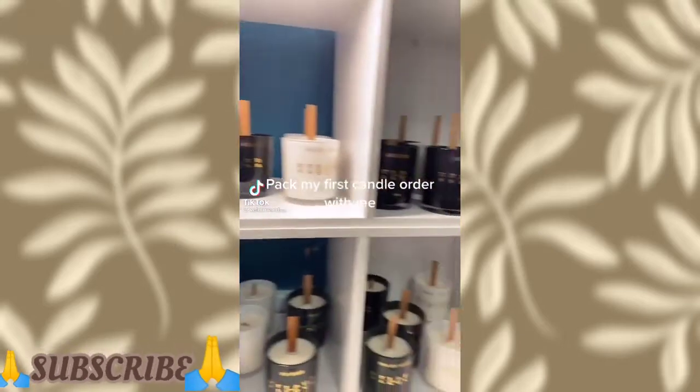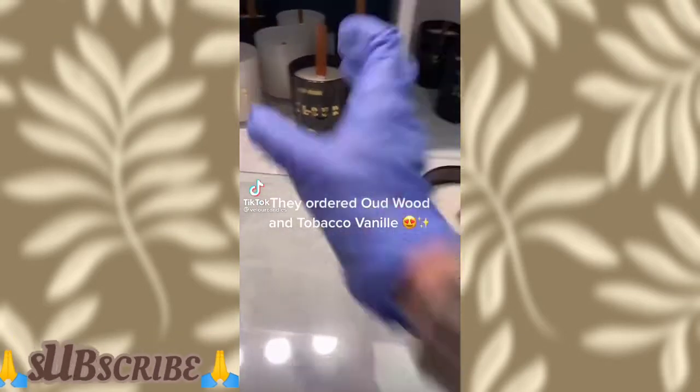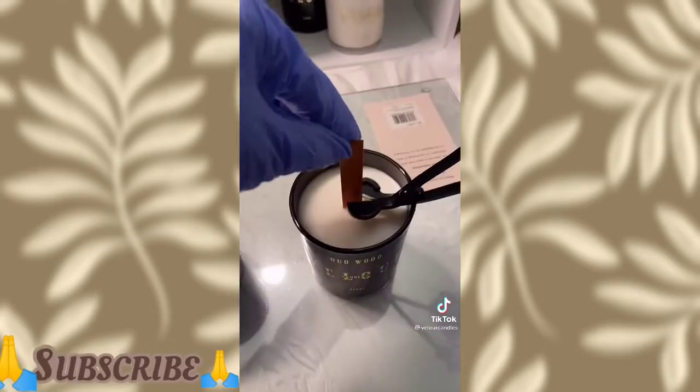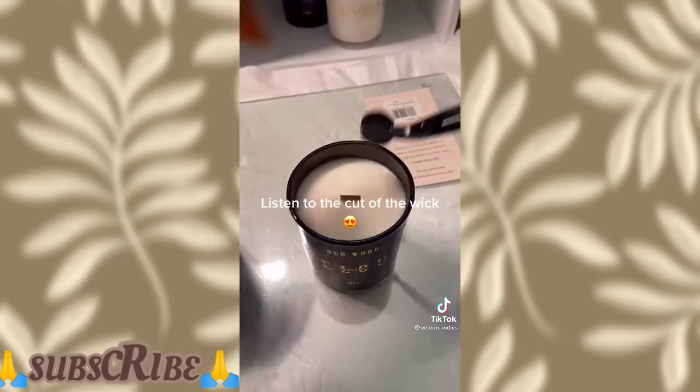Pack my first candle order with me. They ordered Oud Wood and Tobacco Vanilla. Gotta keep it prim and proper. Listen to the cut of the wick.